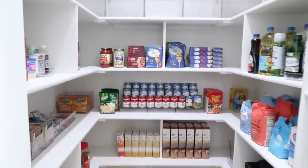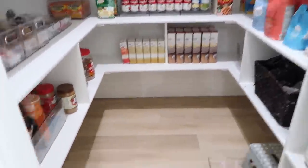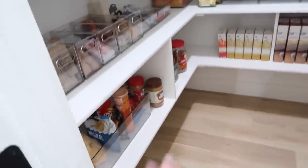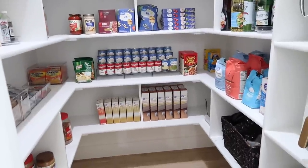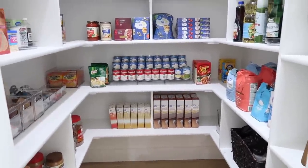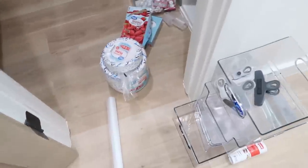So I put this back over here and it's looking so much better. I'm trying to hide the things that aren't as pretty, like chips and bread and snacks. But when you open the door, you see the pretty stuff, like the canned food and all the boxes. So we're finally making progress. I'm almost done. I just have a few more things to put away and then I need to clean all of this up and then I'll do a full tour.